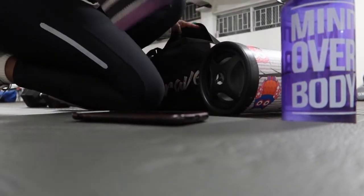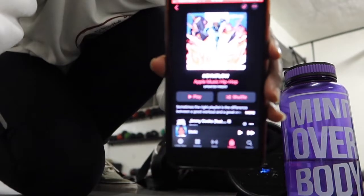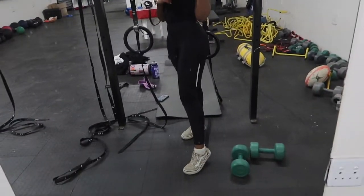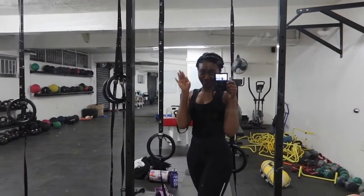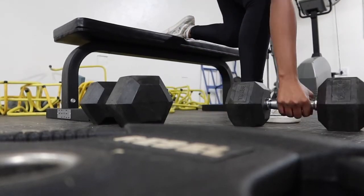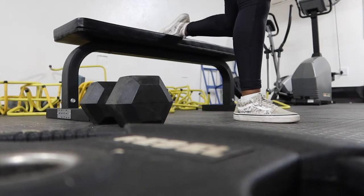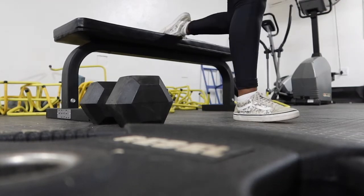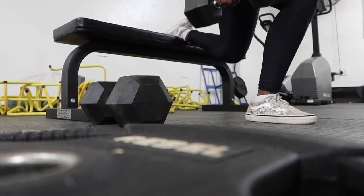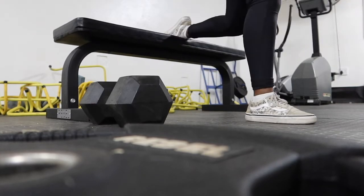I'm just setting up, removing things from my bag, the things I might need. Also sharing with you guys my playlist. It's on Apple Music. It's called Gym Flow, hashtag Gym Flow. If you're on Apple, you can definitely download it. It's a fire playlist, and it always gets updated bi-weekly by Apple Music. So that's why I actually love it. I don't really listen to trap music and hip hop, so it's a nice chance to also learn about new music and new artists and stuff like that.